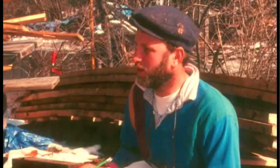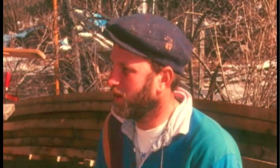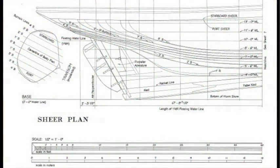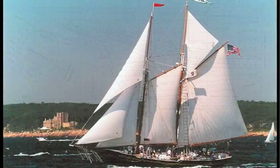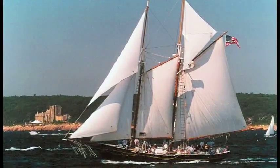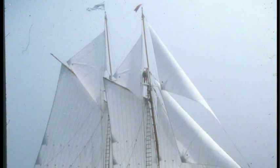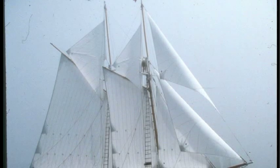I hired Harold Burnham, a 29-year-old 11th-generation Essex boat builder, to oversee the design and construction. Harold took the lines from a 1903 sword fishing schooner that Mal McLean, a local fishing captain, designed. Mal was the captain of 35 vessels in 50 years of fishing, and over 100 vessels were built from his designs.